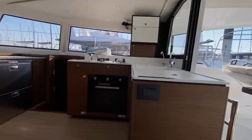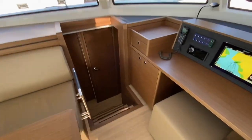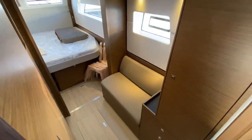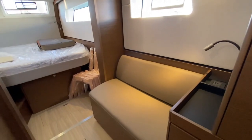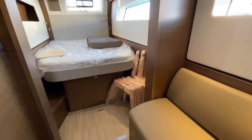Okay, let's go into one of the hulls. Let's start with the port hull, which is the owner's hull. This is an owner's version boat. 3 steps down. Of course, this can be completely closed off. You have the bench seating here. No more desk as we had on the 46, because no one really sat there.